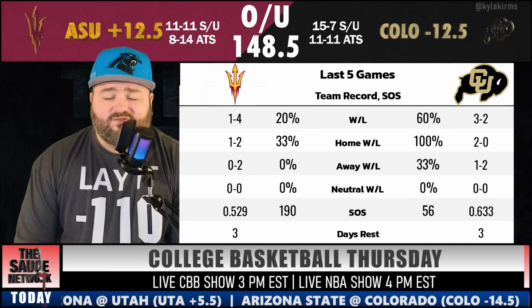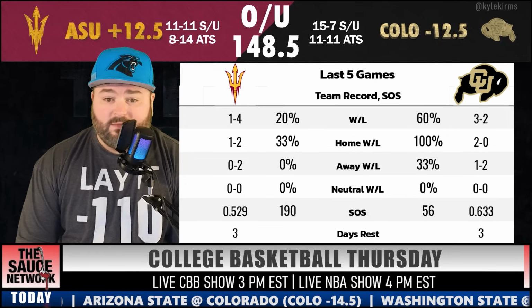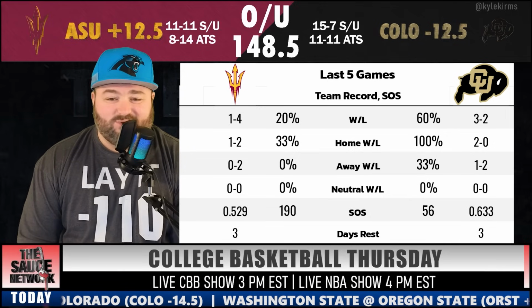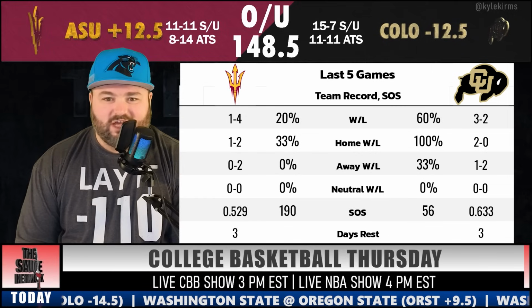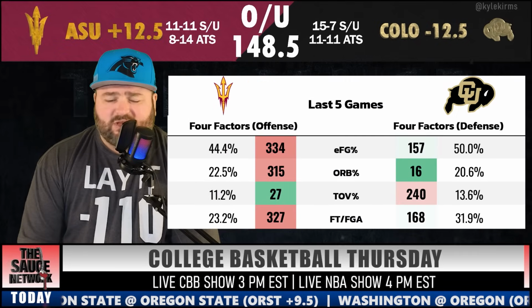If we take a look at the last 5 games, Arizona State just 1-4, 0-2 in their 2 road games. Colorado's 3-2, 2-0 at home. And if you look at the strength of schedule, Colorado's doing that with a much stronger schedule, 56th compared to 190th for Arizona State. So let's match these 2 teams up on the court.